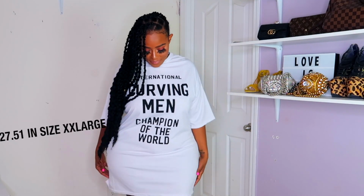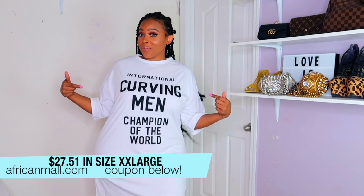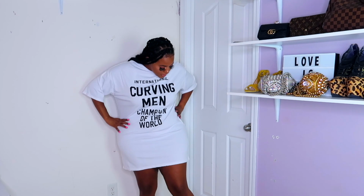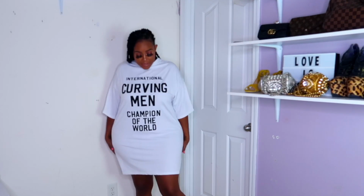Now, I wanted to do a lot of different casual pieces because the fall to me means layers, and I thought this outfit is really cute because it can be layered. So this is a t-shirt dress. This is how long it is on me. The message is hilarious: International Curving Men Champion of the World. I thought it was cute. So anything black and white I like. I plan on wearing this with some jeans.